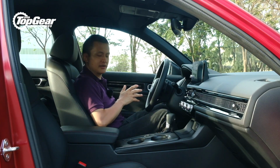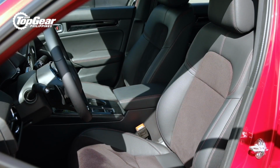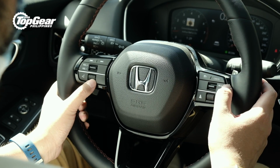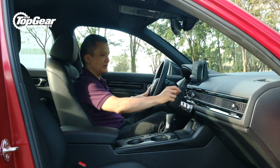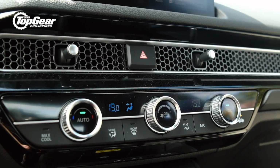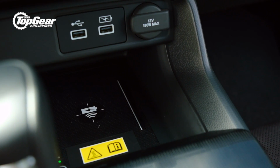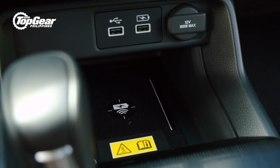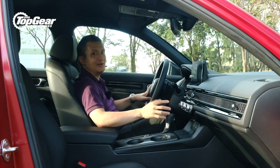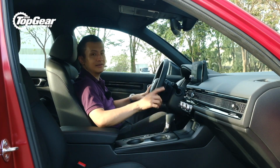Inside this top-of-the-line RS variant, you get these leather seats with red contrast stitching and suede. Same with the steering wheel, you get leather with red contrast stitching. And you get these really cool switches here on the aircon which control the vents. And this nice honeycomb layout, which I think is also really cool. Also comes with wireless charging. And you get wireless Apple CarPlay. Unfortunately, I use an Android. So for this part, I'll get our editor-in-chief, Dinzo, to demonstrate.